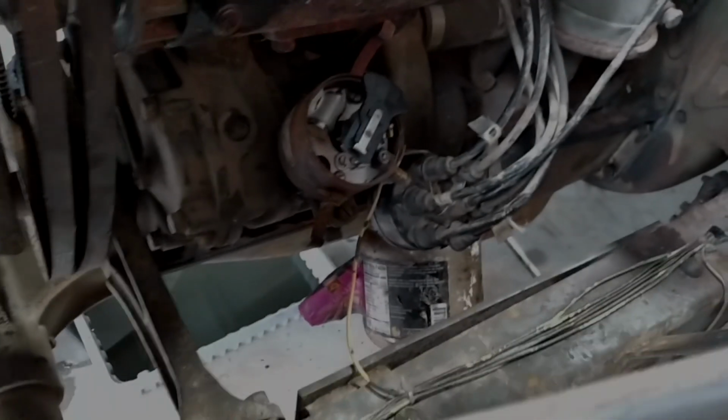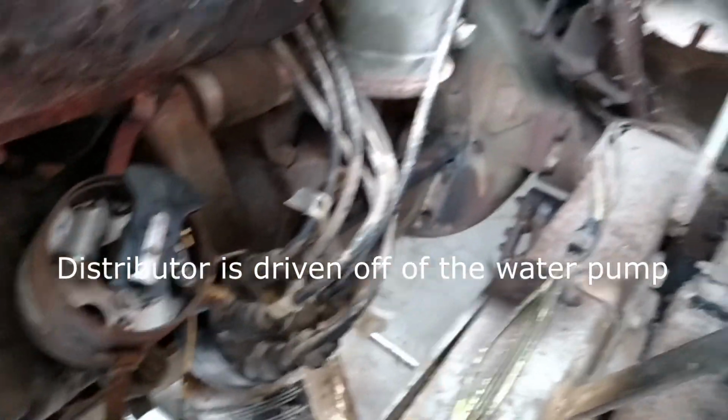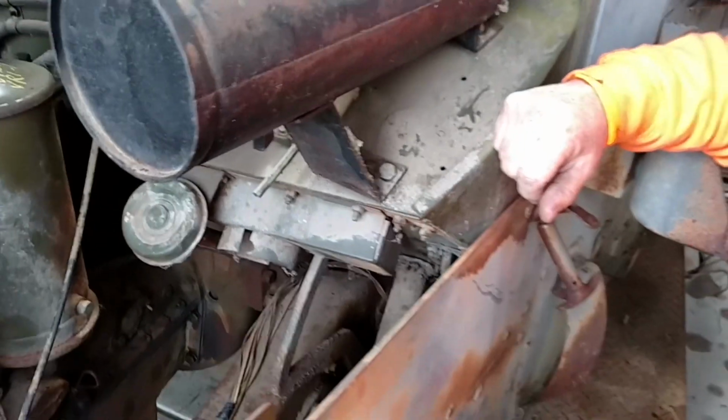Ignition timing must be set up before you pull the water pump, because the distributor is driven off the water pump. So you have to make sure all of that's correct before you just set it down and shut the car.